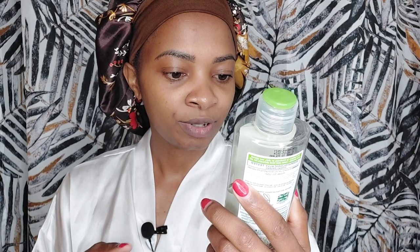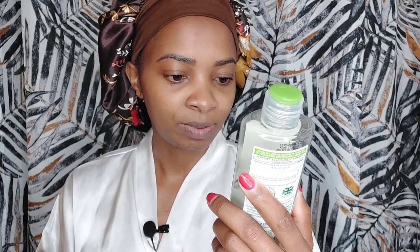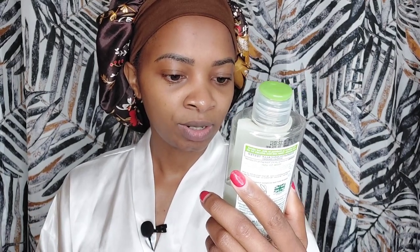Okay, so we are going to tone my face using Simple toner. They say it's 100% alcohol free and it's kind to skin. No artificial perfume or color, no harsh chemicals that can upset your skin. No alcohol, no mineral oils, none animal derived.